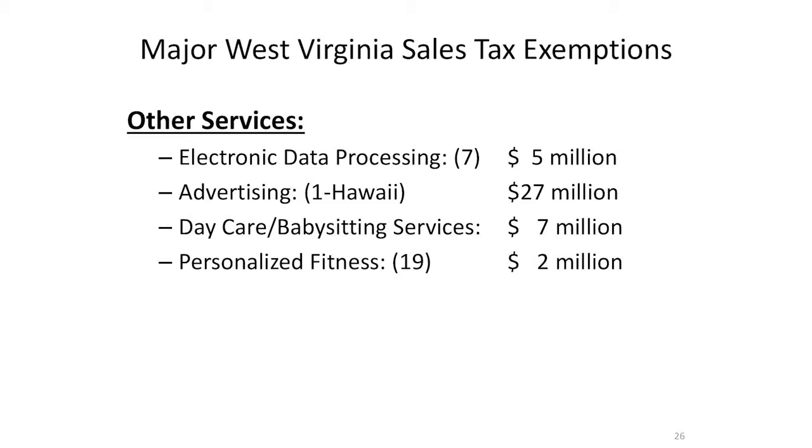Daycare services, babysitting services, typically the charge is fairly small, and it would be a lot of effort to collect that tax. And then daycare, again, very few states impose sales tax on daycare-related activities. I wasn't able to find any group there. Personalized fitness, that's the small one, a couple $1 million at most.